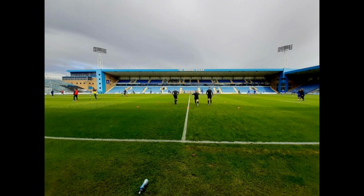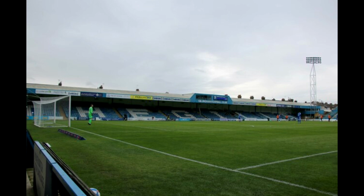The 4 stands which now occupy Priestfield Stadium are the Medway stand, the Rainham end, the Gordon Road stand and the Brian Moore stand. In the last 20 years or so, there has been talk about Gillingham relocating to a new stadium. In 2003, Paul Scally declared that there was no future for the club at Priestfield.